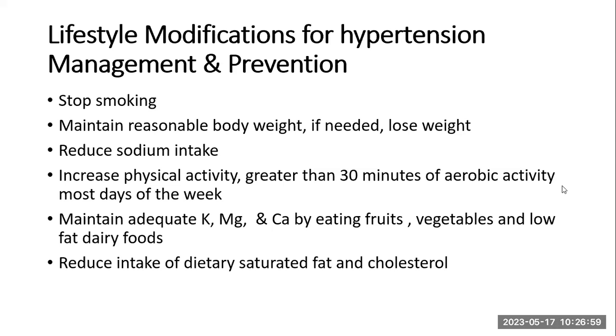aerobic activity is a great way of helping to manage and prevent hypertension. Then you also want to have adequate amounts of potassium, magnesium, and calcium by eating fruits, vegetables, and low-fat dairy foods. You also want to reduce intake of dietary saturated fats and cholesterol from foods that are high in fats like meat and all of that.